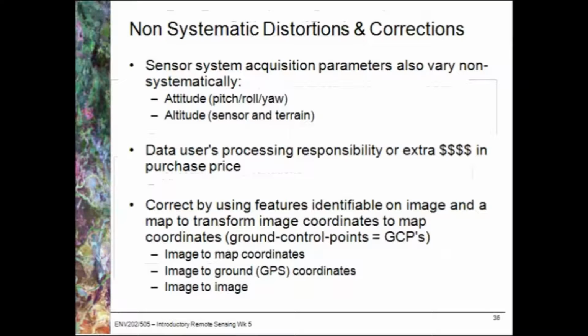Non-systematic distortions and corrections are parameters that vary non-systematically. They may vary at different points in time. This might be to do with variations in the platform stability, and could also be to do with variations in altitude, both of the sensor and the terrain. Usually you purchase data that's been processed to correct for these, otherwise you do it yourself. So it depends on how much money you want to spend on your data set. But many of these things we can correct for using ground control points or known locations on the Earth to actually attribute spatial information to non-spatial data sets.